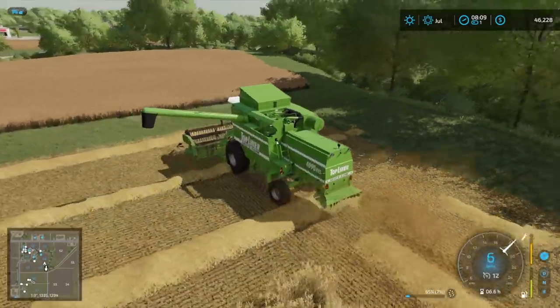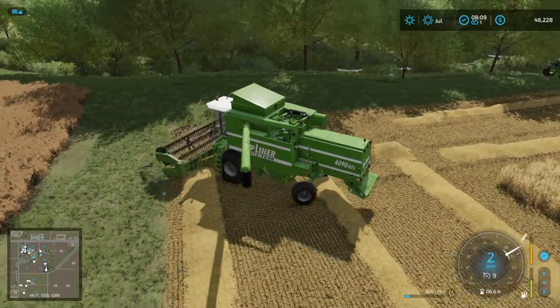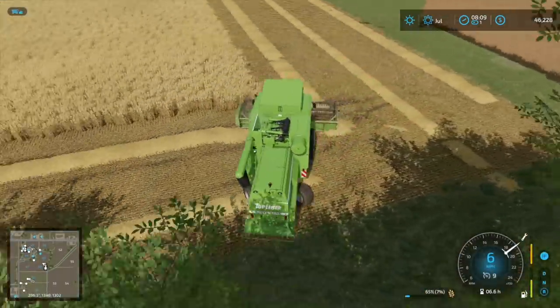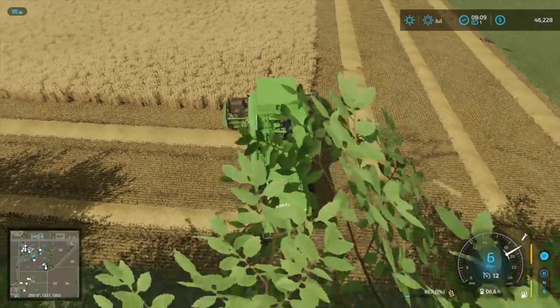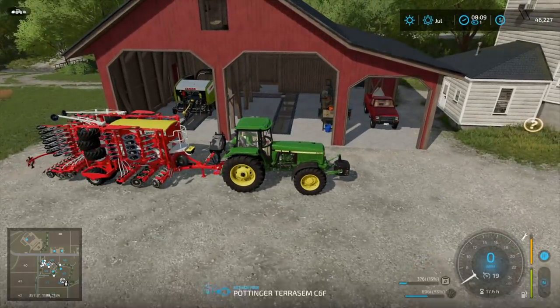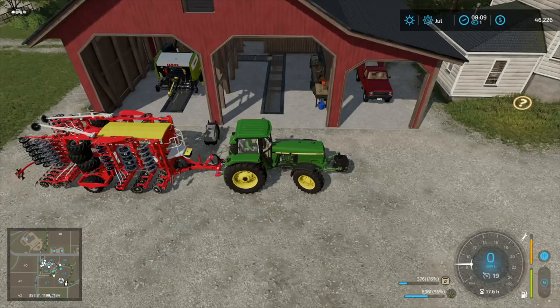I'm going to keep that swath going in a straight line there. You can go ahead and retract the pipe since I don't really need it. All right, so hiring a worker. Oh, no, no, no. We're gonna have to back it up.